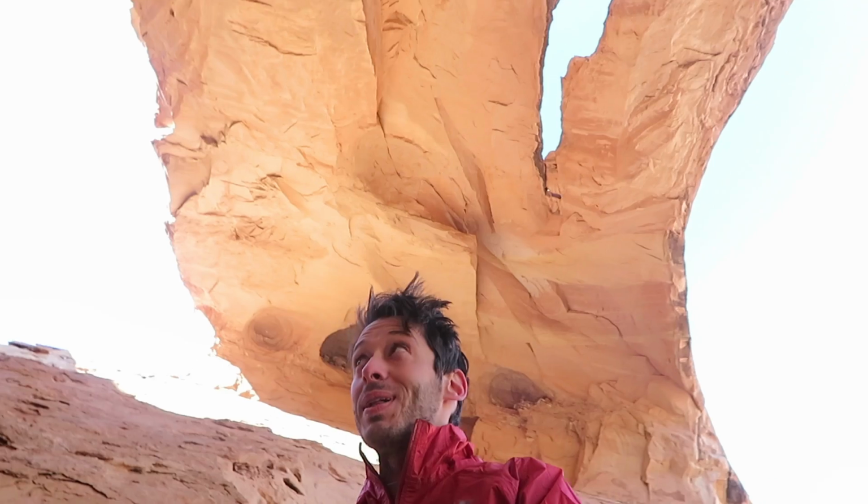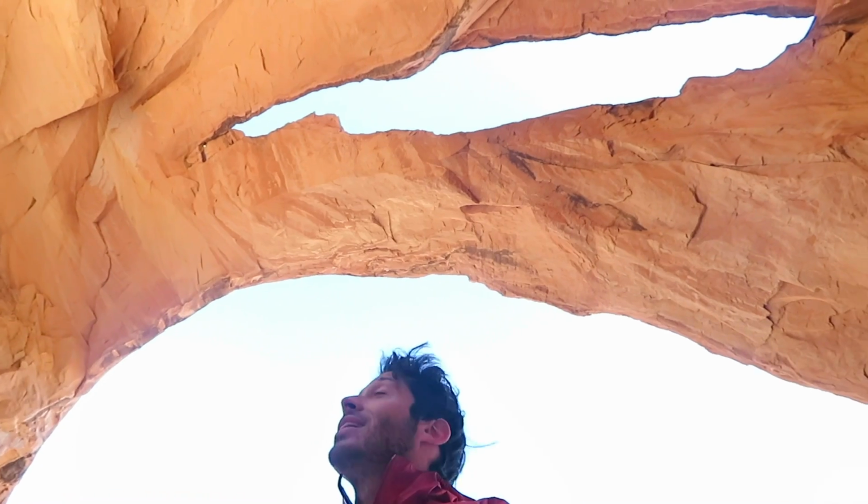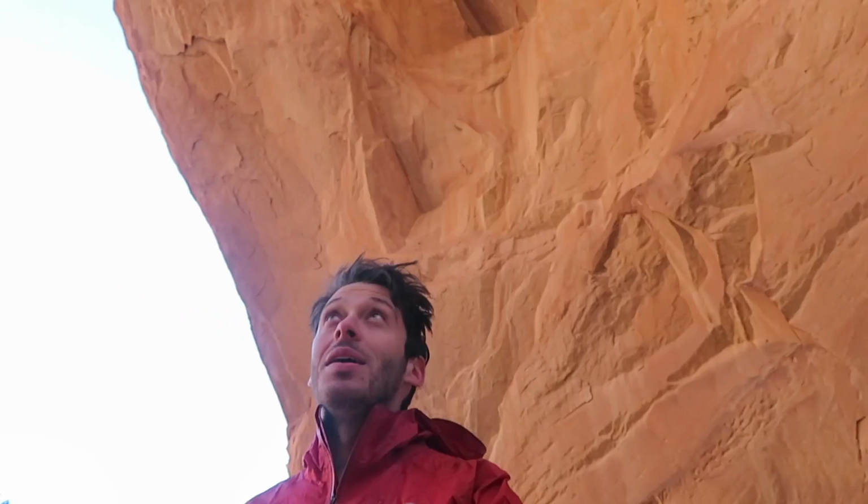Well, this is just spectacular. I hope the drone footage helped convey how amazing this place is, how amazing this arch is. It's larger than you think it is. Unbelievable.